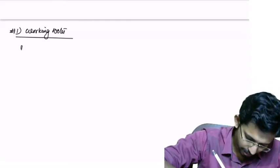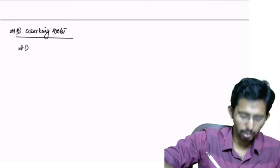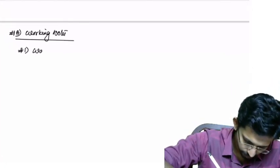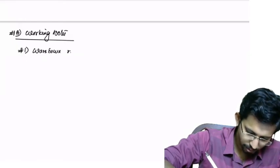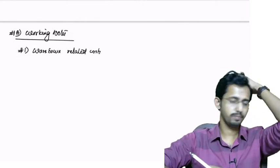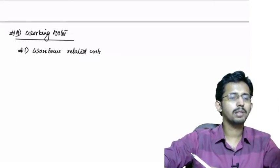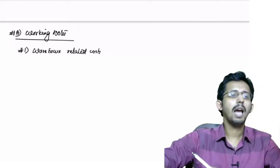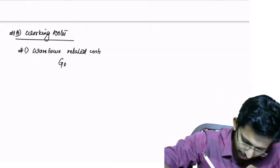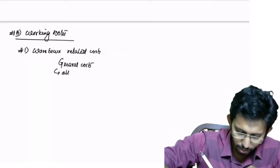Okay, first is warehouse related costs we have to identify, right? Okay, there are two types of cost. One is those costs which are exclusively for refrigerated products, and the other cost which will be there for all the three products. Okay, so I'm calling it as general cost. General cost means for all three products.